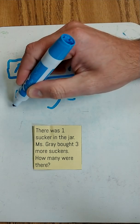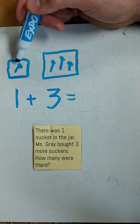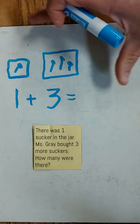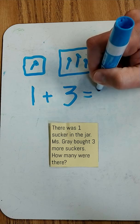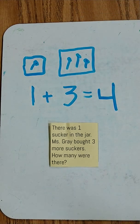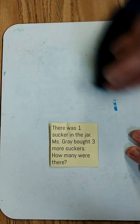So we need in all, so it tells us we are adding. So we have 1 sucker and 3 more. So we could count, or we know, because we've been practicing our flashcards, that 1 plus 3 equals 4. And we always make an open 4 because that way people won't get confused at what number you're trying to tell us. And trust me, that happens when you're bigger too. So let's erase, and we'll go on to the next one.